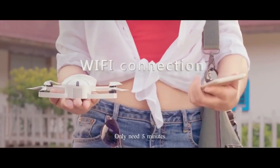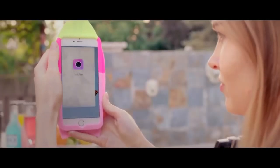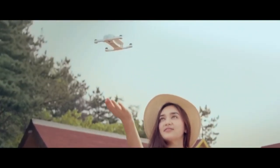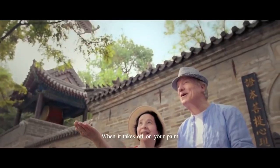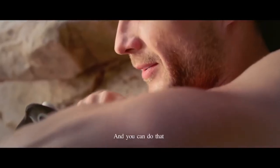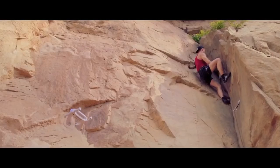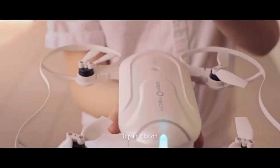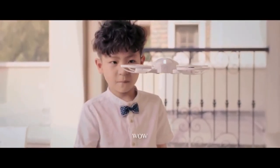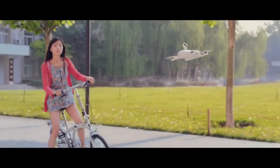You only need 5 minutes and you can become a drone expert. Use the app on your cell phone to make it fly. When it takes off on your palm, it's Dobby. And you can do this, and you can do that. Voice manipulated. Tap to take off. Wow! Also, toss it to fly.